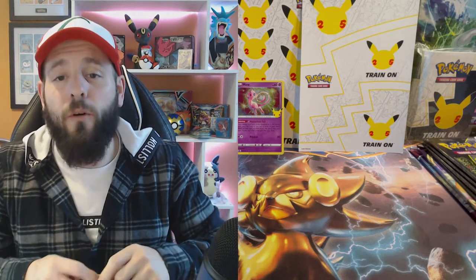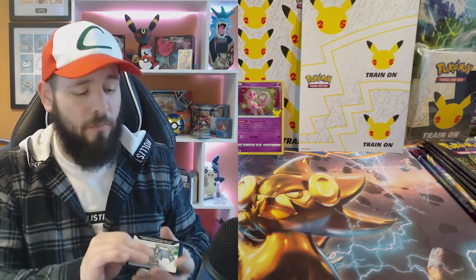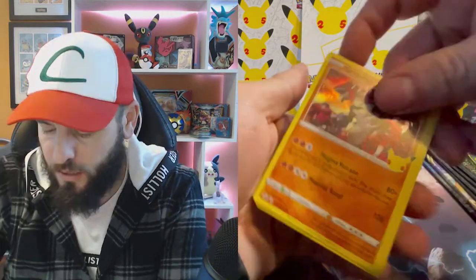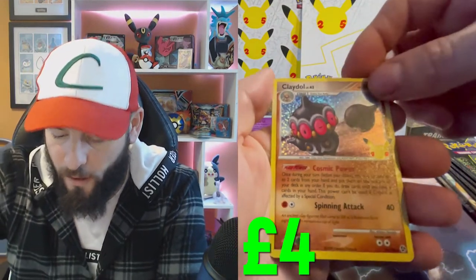We are looking for any of the old vintage cards. Looking for Venusaur, actually. I've already got the Charizard and Blastoise, but it'd be nice to have the Venusaur. There's a code card there. What we got? Groudon, Lugia. Oh, Claydol, 45, that's a beauty card. And a Lunana.